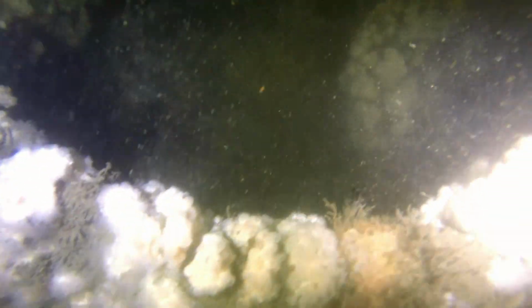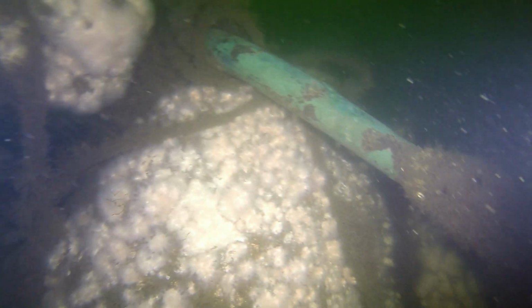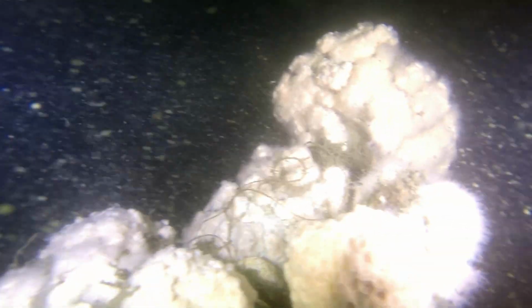Tautog or blackfish, whatever you want to call him, but he's a pretty decent sized one. So now we're up over the top. There's this strange, I guess you could say, maybe the funnel went in there. Who knows? Here's some at the top of the boiler. Shiny green piping. Some rope caught in there. But a lot of relief on this boiler. Comes up pretty high.